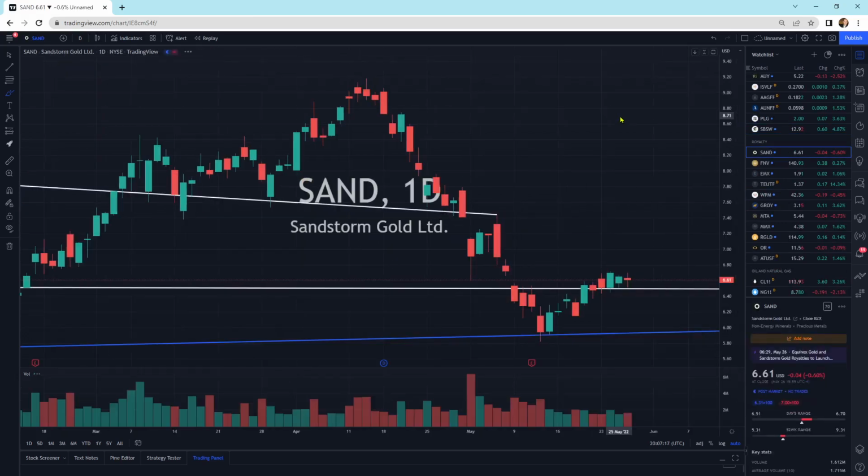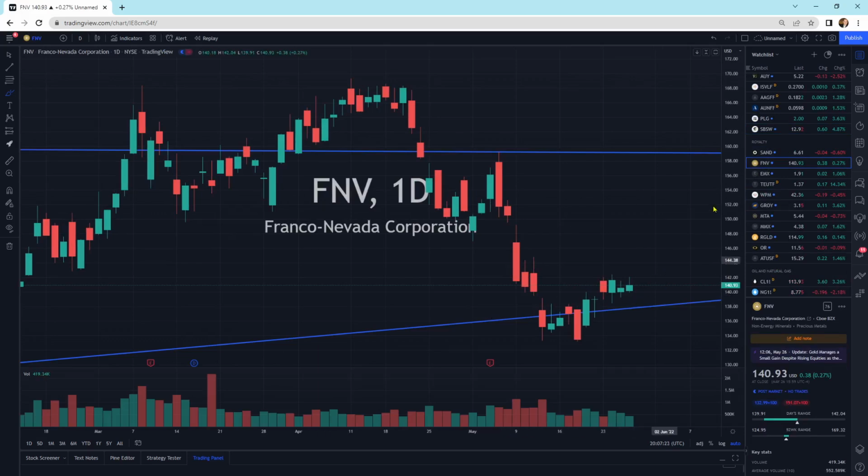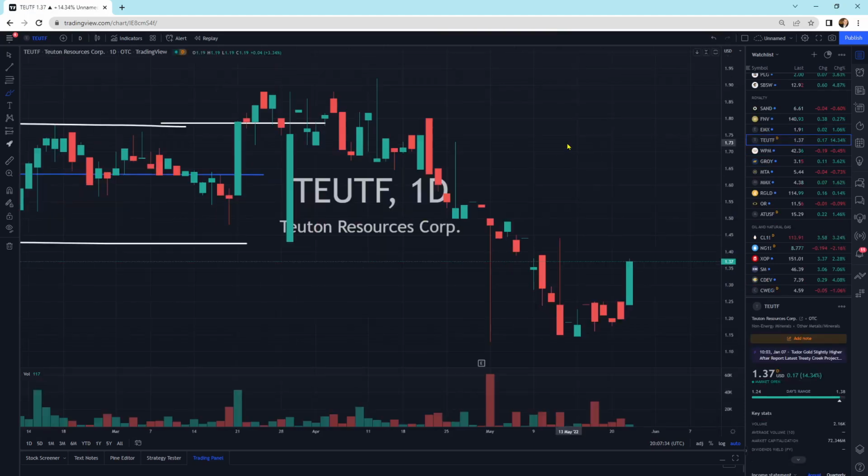Then the royalty companies, Sandstorm Gold moving sideways right on support. Looks good there. Franco-Nevada moving along sideways against the support line. Looks good. EMX moving sideways. These usually, the downward momentum's worked off. I think they're low risk, good upside potential.